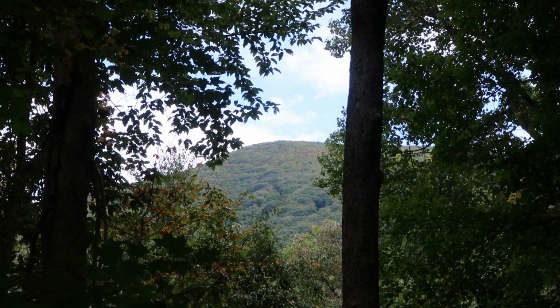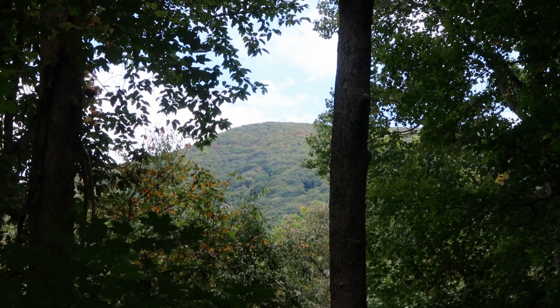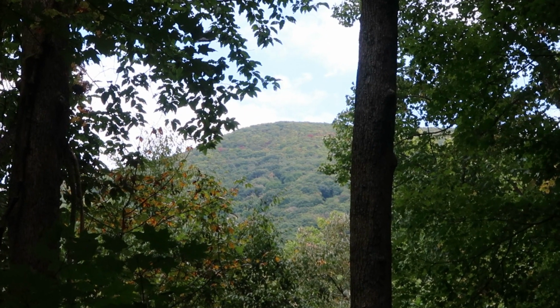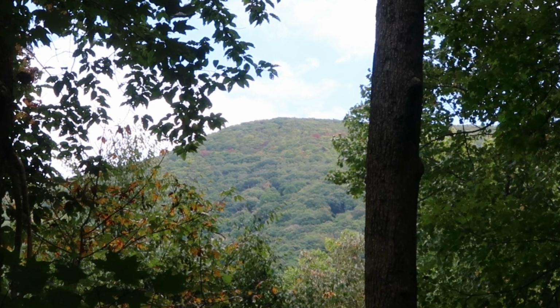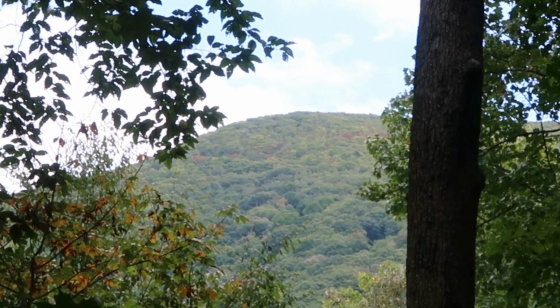I spy a view. This may be one of the only views I may see. Looks like the sun's coming out over there. I can see some blue skies. I don't know if that's transposing here on the camera. Oh, it looks like fall has arrived up top there.